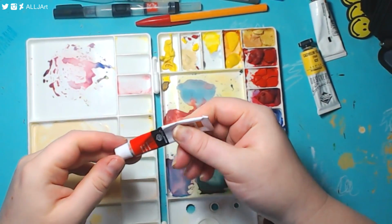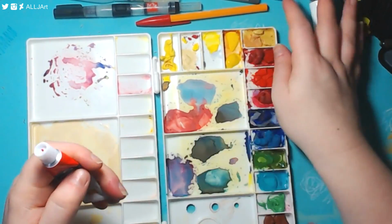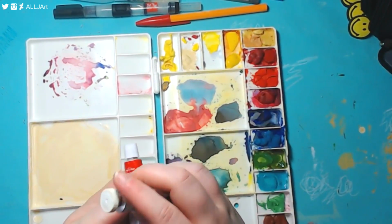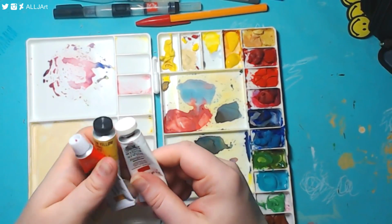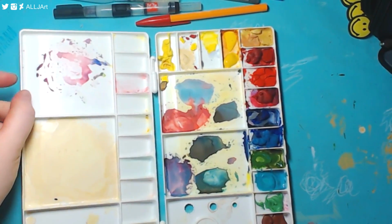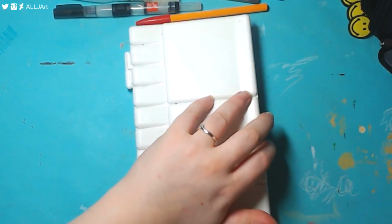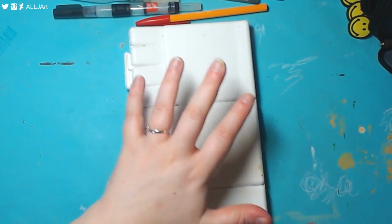I went a bit crazy with my gouache and put them in a lot of palettes. So yeah, anyway, gouache is really fun to use. It is quite different from watercolour, but also the same. So if you like watercolour, you definitely will like gouache. If you like acrylic, you might like gouache as well, because it's very similar, but you also get the transparency and the flexibility of it.